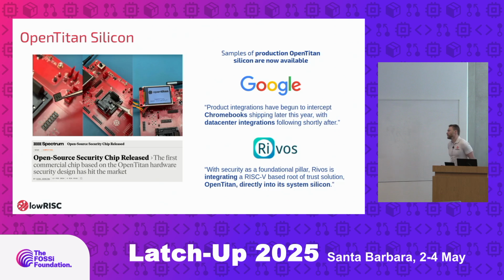And we have silicon now. So it's been a long time coming, but there's silicon. It's production quality, and there are production pieces already. Google said that's going to go into Chromebooks that are coming later this year. So you'll be able to buy open source silicon, which is awesome. And it's also going to go into their data centers. And then on the integrated side, Revos is a startup. They're making server class, high performance SoCs. And they've said they're going to use it inside. They've already started putting it inside their designs.